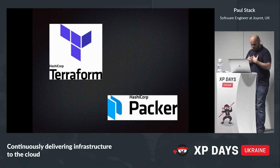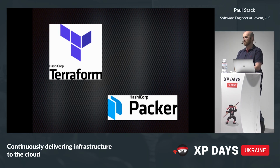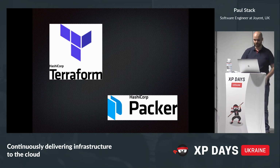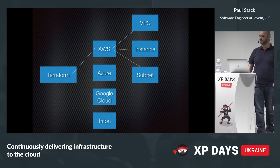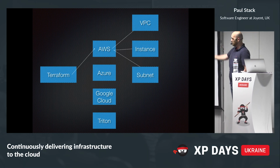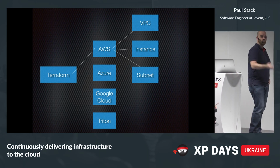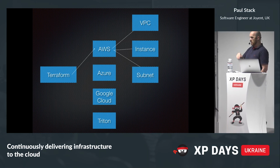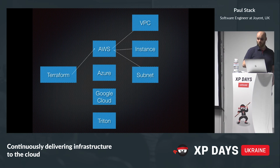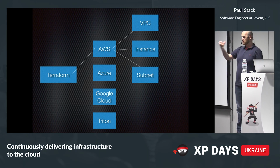For me, my life as an infrastructure person would be so much more boring and repetitive and really rubbish, because I would have to write all my own scripts without these two tools. In a nutshell, for those who haven't used it, here's a 2-minute introduction to Terraform. Terraform has a number of providers. When we say a provider, we mean something like AWS, Azure, Google Cloud, Triton, which is my cloud and Joyent, DNSimple, DNS Made Easy. It even has things like MySQL providers, which will connect to your MySQL database and provision users and different pieces of your environment.